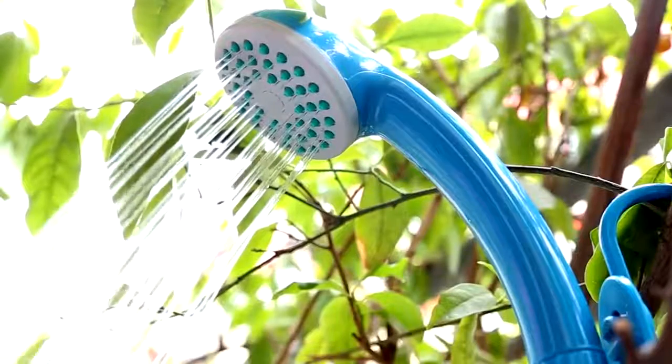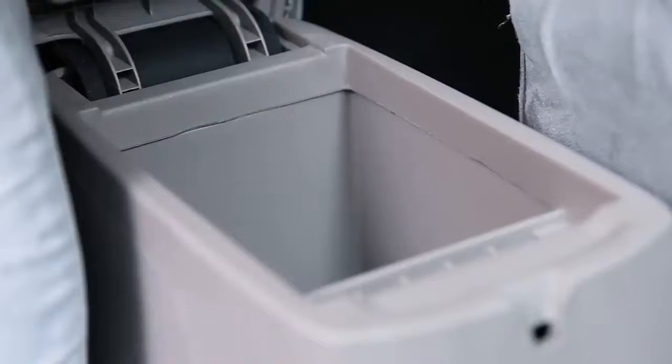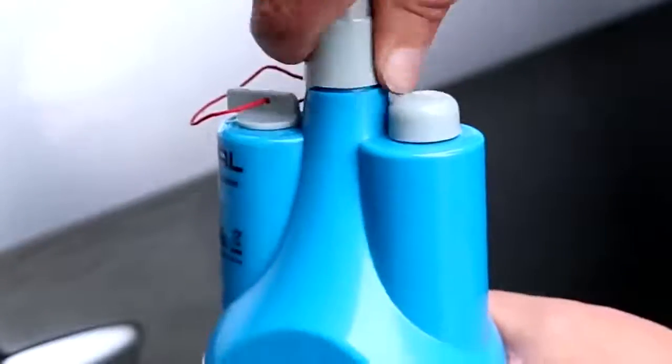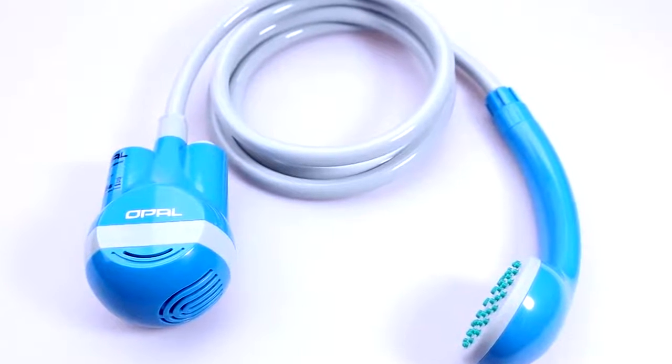The kit includes a suction cup so that the shower can be fixed on the surface of the car as well. The manufacturer offers to use the device not only for personal hygiene, it also speeds up and simplifies washing dishes in the open. The battery of the device charges through the USB port of your car.